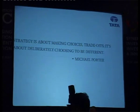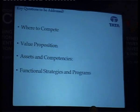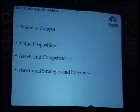So when we are talking about IP portfolio management, we need to answer a few strategic questions. And the strategic questions revolve around two basic things: where to compete and how to compete. Any business organization exists for value creation, and any value creation happens in a context. So when we are talking about where to compete, we need to understand the context in which the organization is trying to create value or is willing to create value.